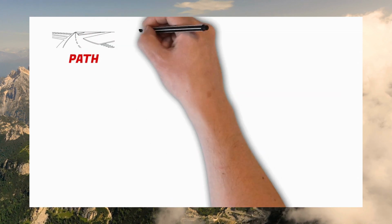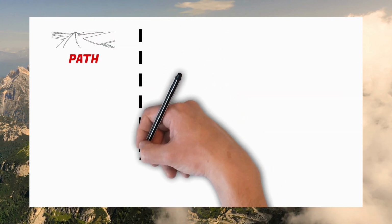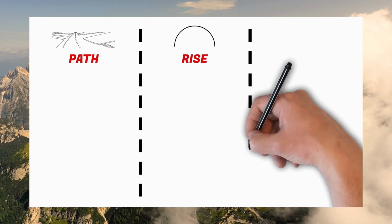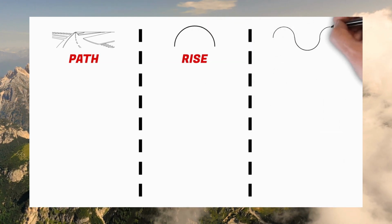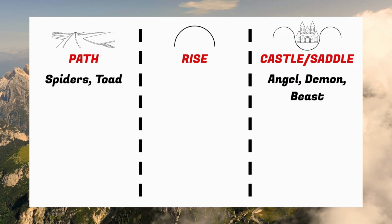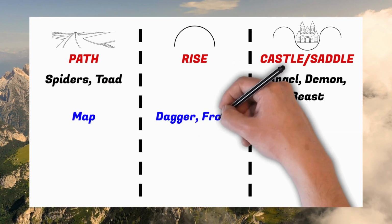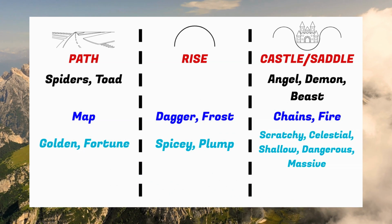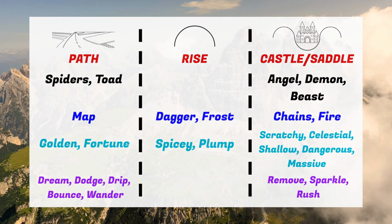Now the cool thing about all of this is now I can group them and it starts to take shape. We have 3 basic locations. We have our path, our rise, and then a castle that's sitting in a saddle of land. And within that I can start to group the other words, dividing them by category and placing them in these settings, and it helped me to lay out the story in a very quick and effective way.